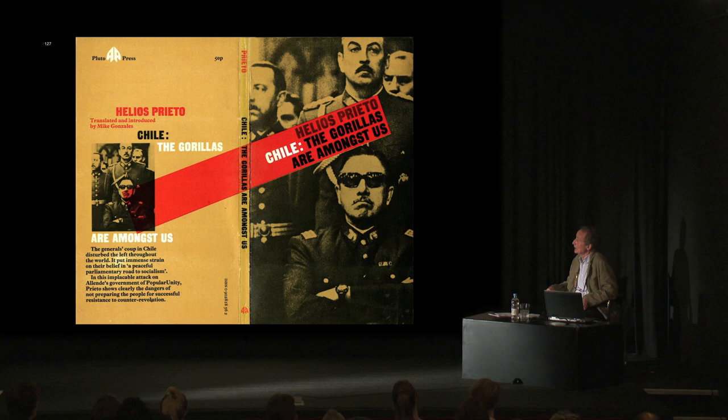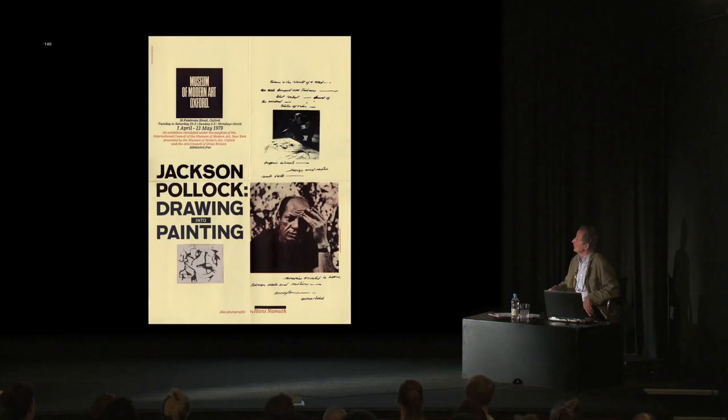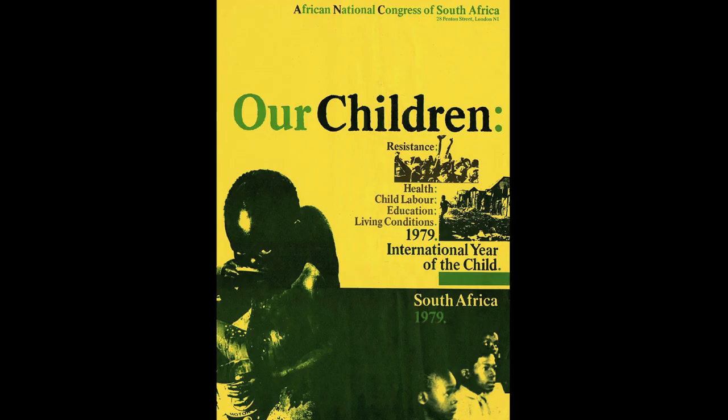This is just the type inside, showing how crude really the work was at this time. Printed letterpress but from rotary plates. This is for the Museum of Modern Art in Oxford. This is a poster which folded in four, again to go in an envelope, using Pollock's writing and images of him working and the work itself.